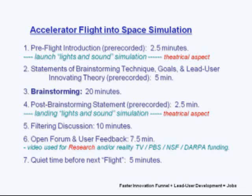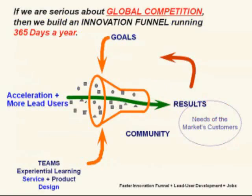This is just a slide talking about how to schedule everything within 1 hour, and I will skip this for now. Again, if we are serious about global competition, then we should build an innovation funnel running 365 days a year. We should have a certain set of goals, and we can have teams dedicated to certain topics for both product and service designs. By accelerating the number and frequency of ideas going into the funnel, we should be able to get more positive results coming out at the end of the funnel, always keeping in mind that we should be looking at the feasibility of customers and markets for these products and services, and thereby also creating jobs for the community.